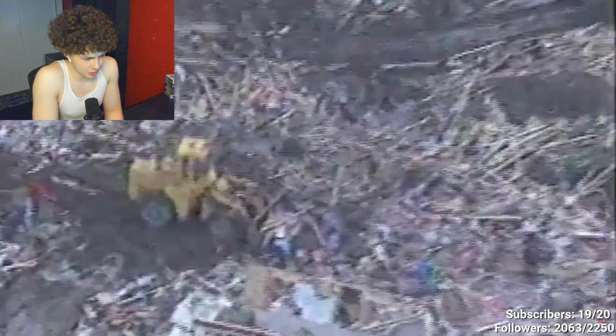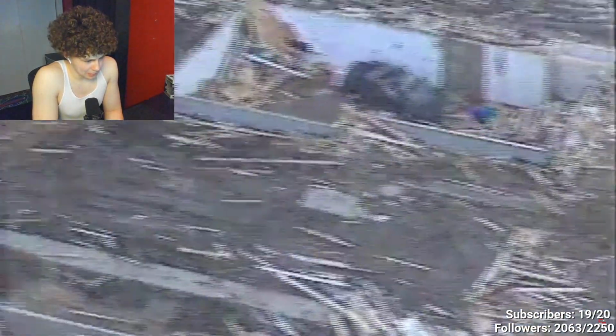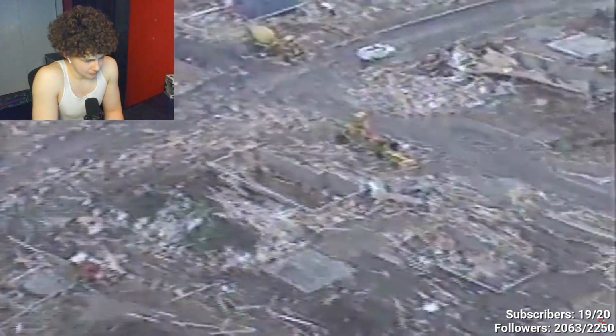The damage here was so violent that it earned a high-end F4 rating, and unfortunately, at least 9 people would lose their lives here, with countless others severely injured.